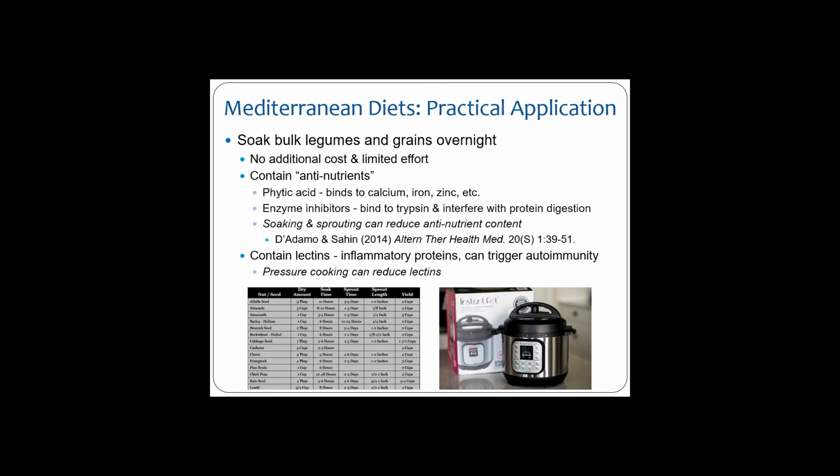Something like an Instapot, which some of you may have. Now these cost a little bit more than a crock pot or slow cooker, although it does have a slow cooking function. But if you are someone that likes legumes and grains and so on, you can try pressure cooking them, and say you're having some GI issues or autoimmunity, and this may help.